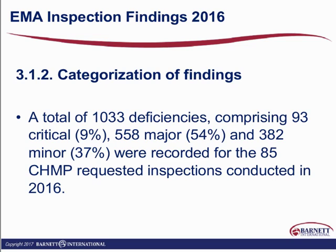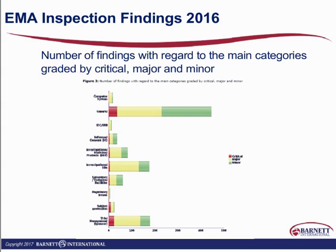report. The EMA inspection findings for 2016, the number of findings. I know this is very small on the screen, but we can see the red has to do with critical, the yellow is major, and the minor are the green. The largest number here was basically in the general category, which is the second one down. The other two are investigational product and the trial management operations. Those are the other two big blocks. So we just look for the things that have the most findings. And that's how theirs played out for 2016 for the EMA findings.